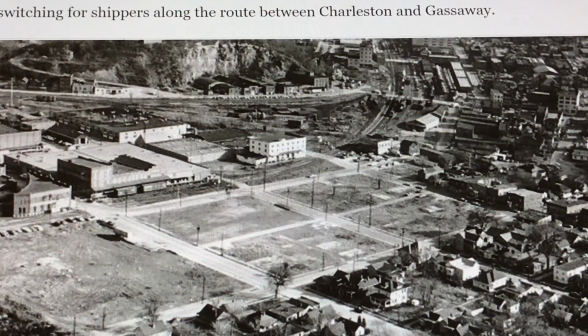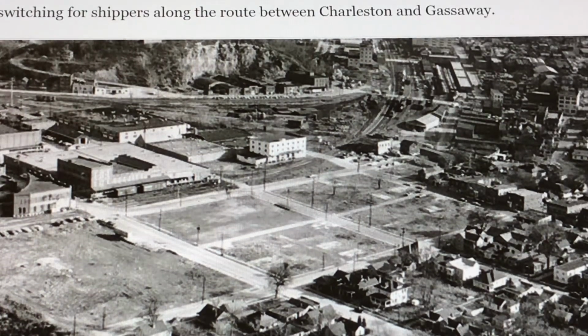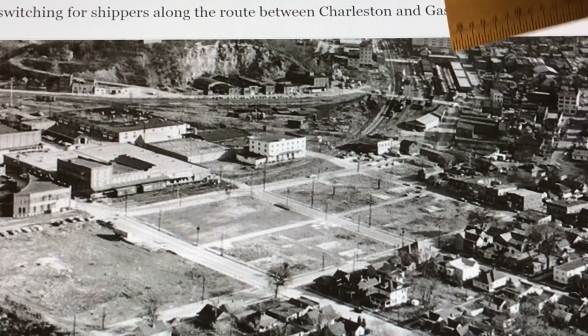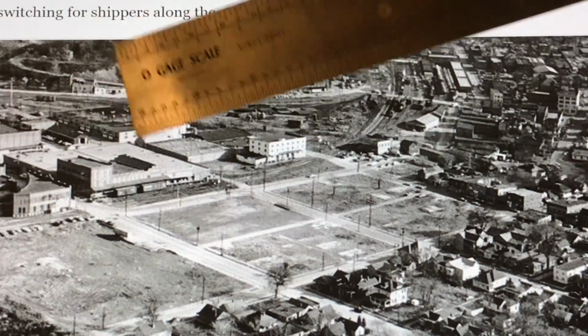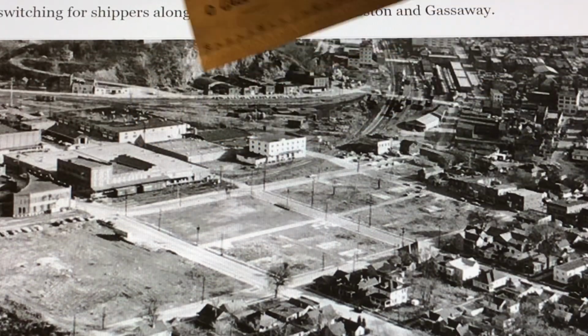This picture was taken in the mid-1960s of Charleston. Up here near the top, this is the market that we were at, the Charleston Market that I was inside. So it was the New York Central Freight House at the time. So the Kanawha River Railroad, what's that now, is coming down this way. And you can see, like, there's a big warehouse here, some boxcars there. The B&O line curves off this way.